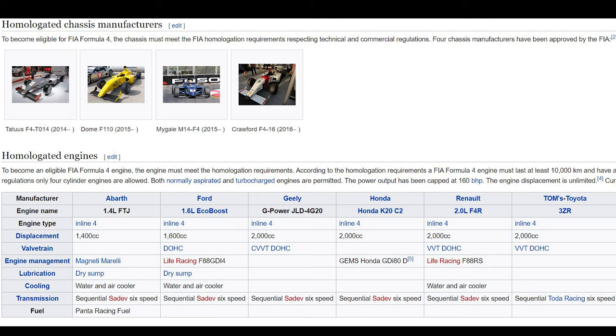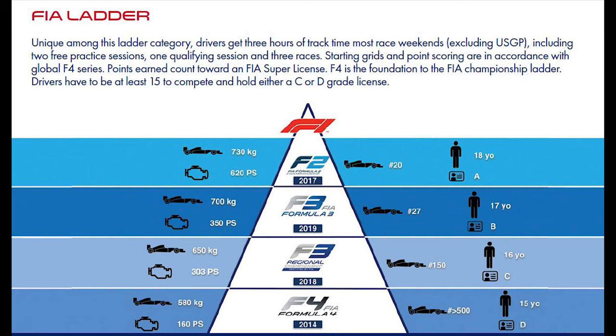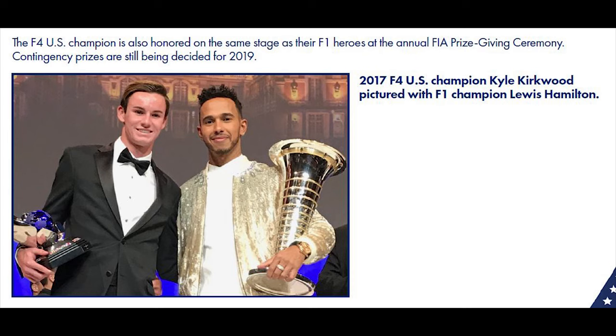Depending on which championship you're in, you could use any one of four chassis and any one of six powertrain configurations. Although there isn't a global championship, championship wins contribute to the FIA super license system, and thus it's the only racing series in the United States that allows you to earn your way up to Formula 1. Grand prize for the championship would be a full scholarship for the Formula 3 series.